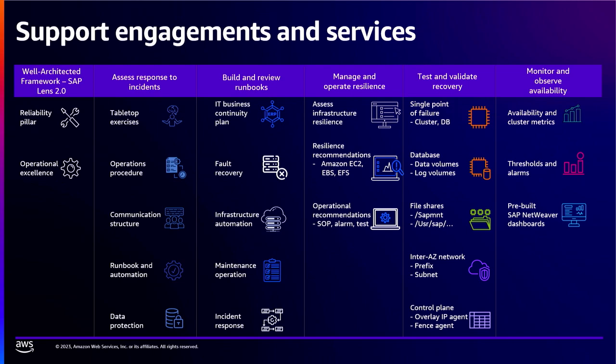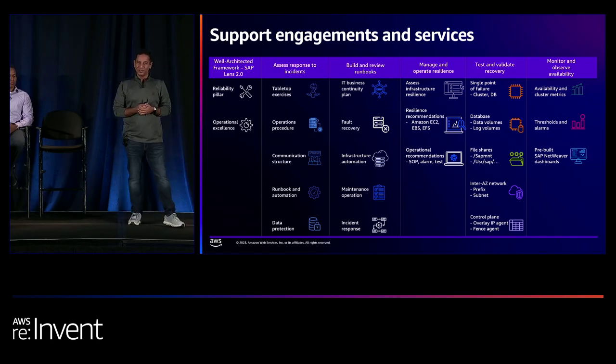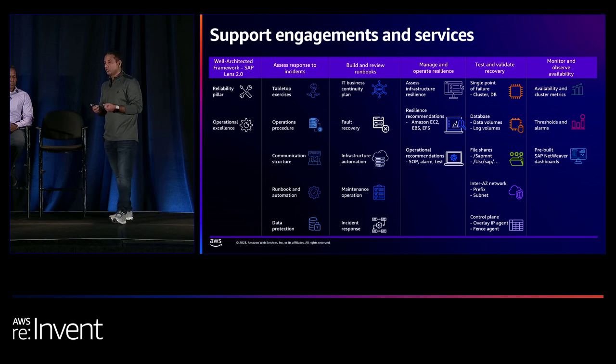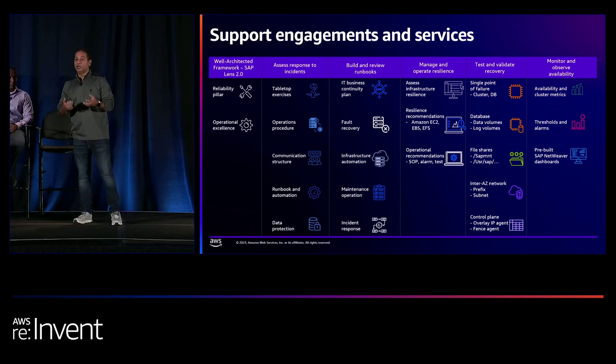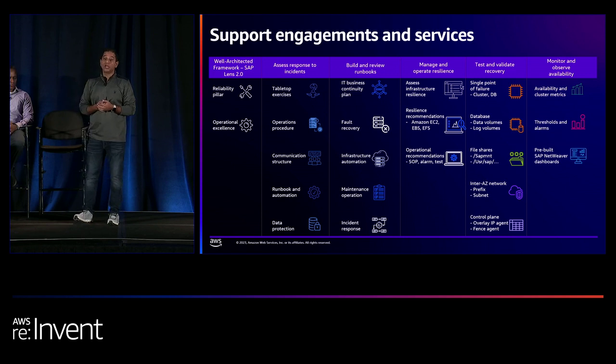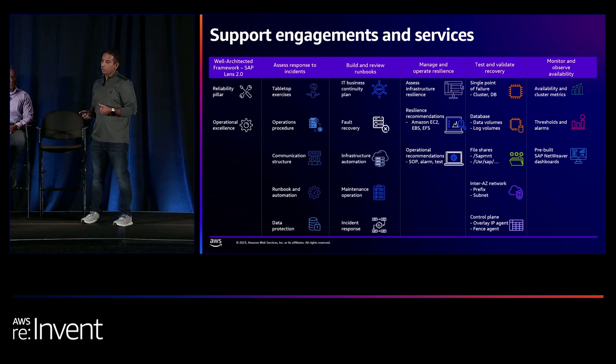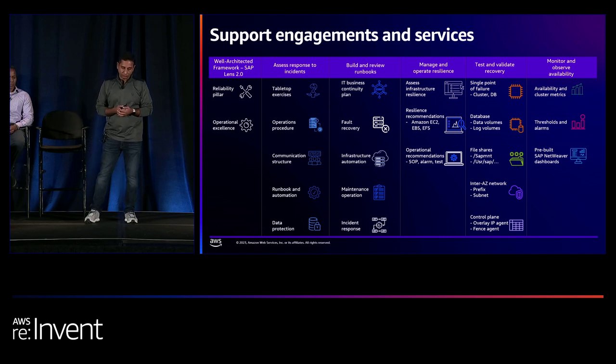Build and review runbooks. So this is critical. As our customers are moving from on-prem to AWS, they are bringing their operations to the cloud. Are your runbooks ready for the cloud? They were written for the on-prem world. How do we help you revise them for the cloud? You still have some flavor of on-prem there. Some teams will get involved, but we help you revise for the cloud and how things function in the cloud.